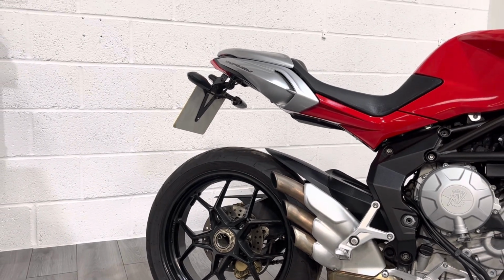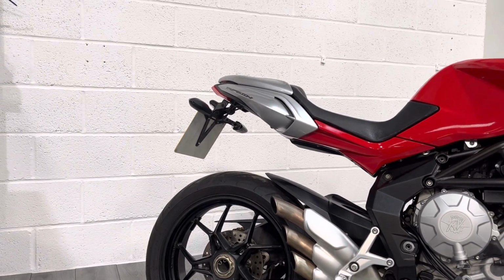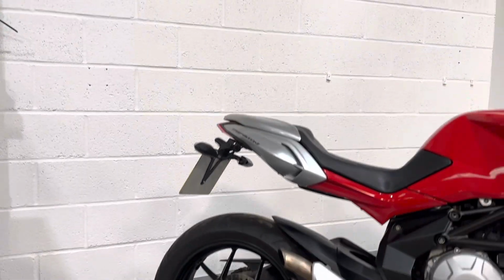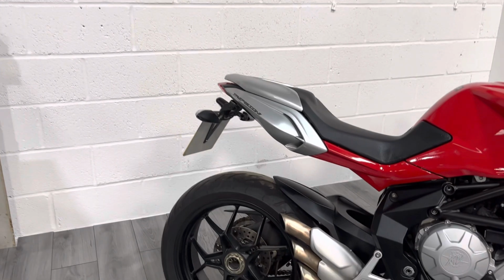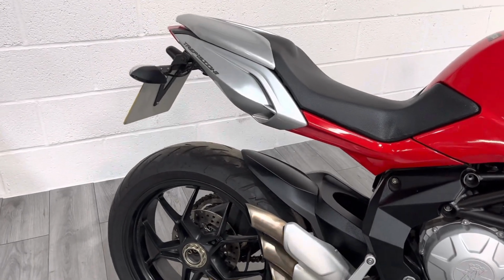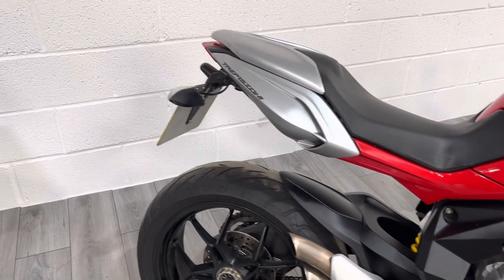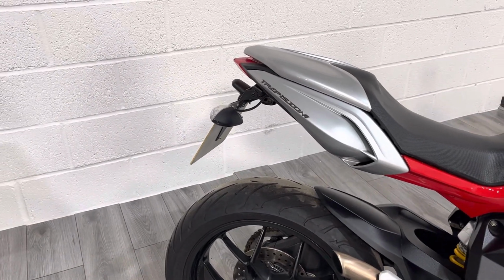As I pan up a little bit, you'll see there's a seat cowl on there. That actually covers the rear seat unit. It doesn't replace it, so you can pop that off if you want to. And we do also have the pillion pegs as well if you want those refitted. Aftermarket tail tidy, I believe it's Evotech, with the standard indicators and a standard size plate.